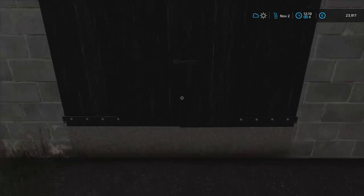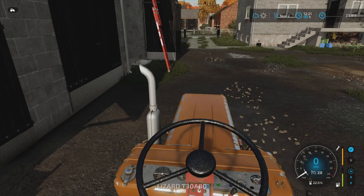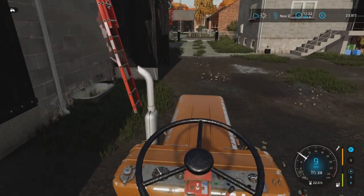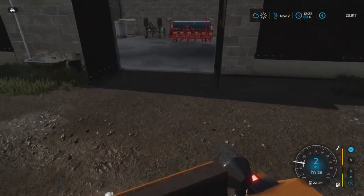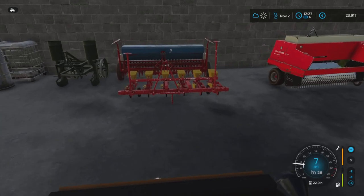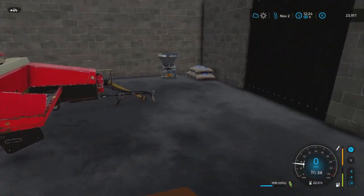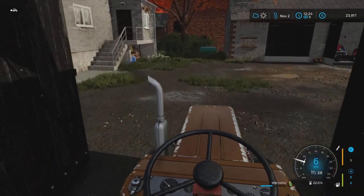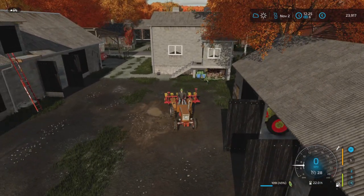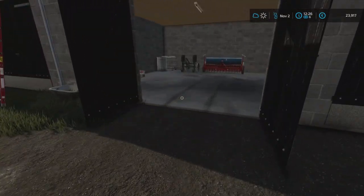Why is that open? Because I got the T30 out. I need this open because I need the seed drill, not the planter. Let's move the planter. Will the planter hook up to the T30? I don't know. If I had level ground, this tractor would probably be more useful, but it's a shame that I'm not on level ground. There we go. So I can get to the seed drill.